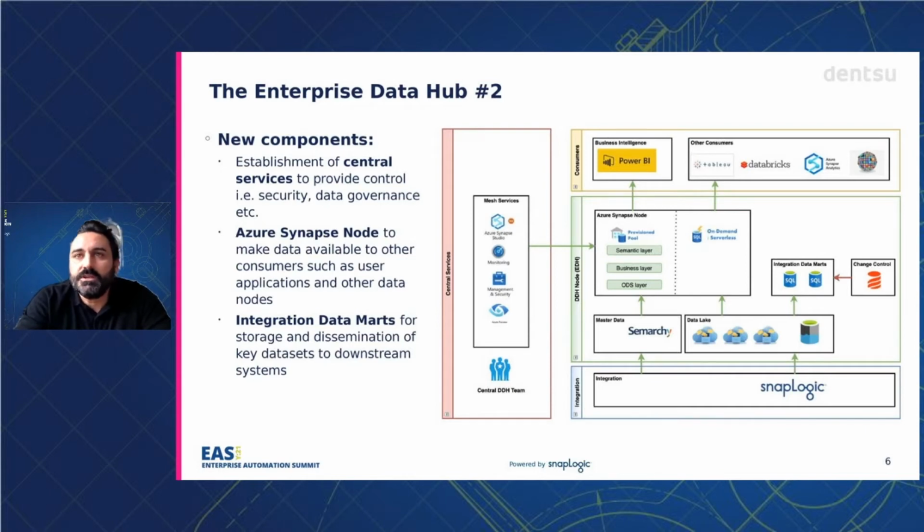One of the key use cases for the integration data mart was to make sure the downstream applications were consuming up-to-date HR data via a JML process. So joiners, movers, and leavers, which was all entirely built using SnapLogic.